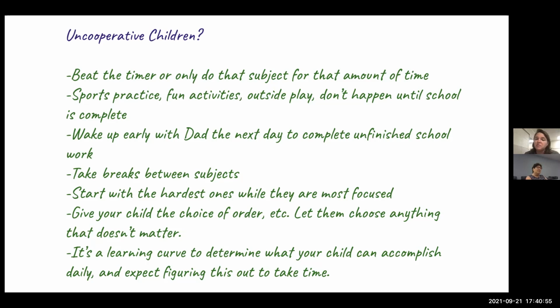Take breaks between subjects. Say, okay, we're going to read this book together, we're going to work on phonics, and then you're going to go out and play for 15 minutes. And then you're going to come back and maybe we're going to do this other thing. Sometimes when I have kids that are behind on something, and maybe they have 5 pages of something that they have to do, I'll say, okay, you do this page and then you get to go play for 15 minutes. We have gone to the park so that they could have really fun play for 15 minutes. I set a timer, and at the end of 15 minutes, they come back and do another page, and then they can go play for 15 minutes.